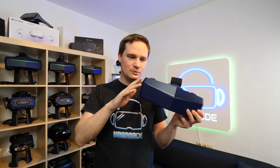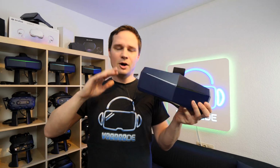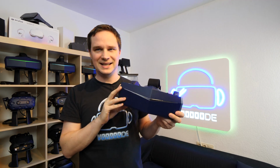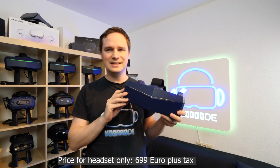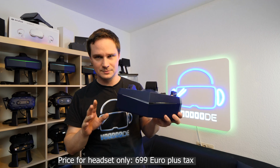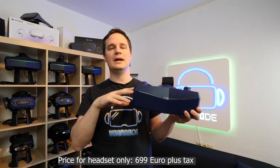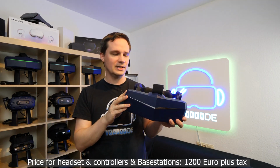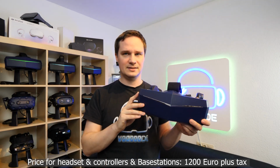So really only the smooth movements, this is the only advantage of this headset. So only special cases here. If you want to buy this headset, it's 699 euro plus tax and customs fees, only for the headset. If you want the complete set with 2 base stations and 2 Index controllers, it will be 1,200 euro plus tax and customs fees.